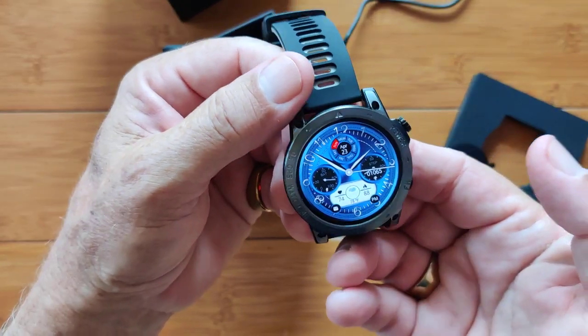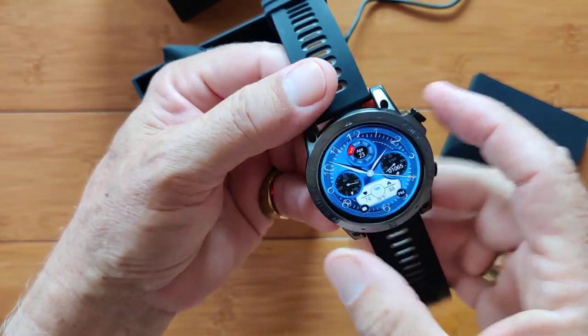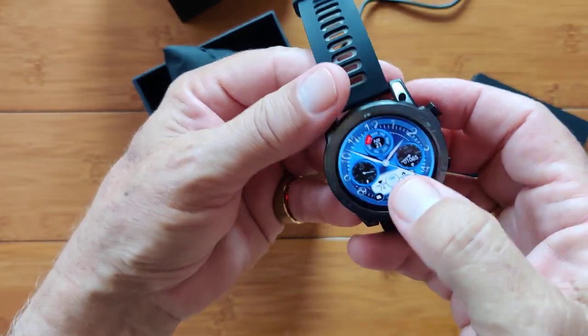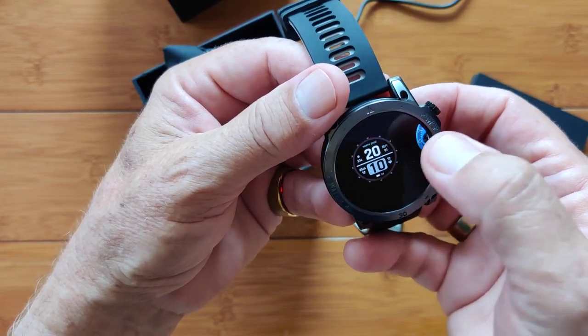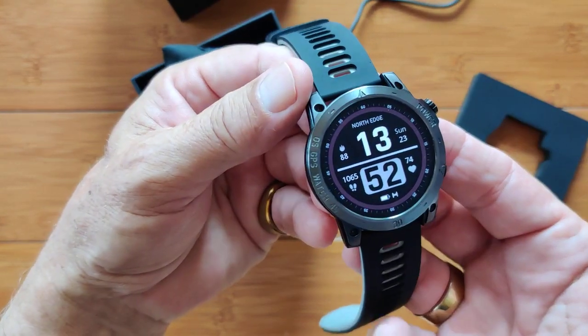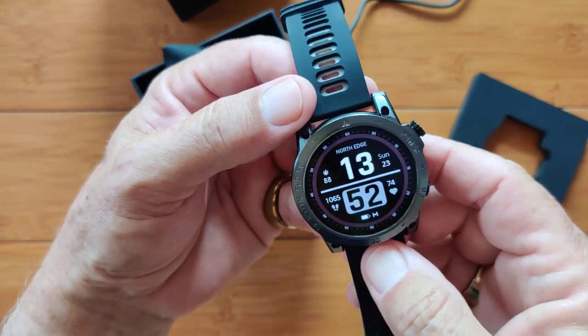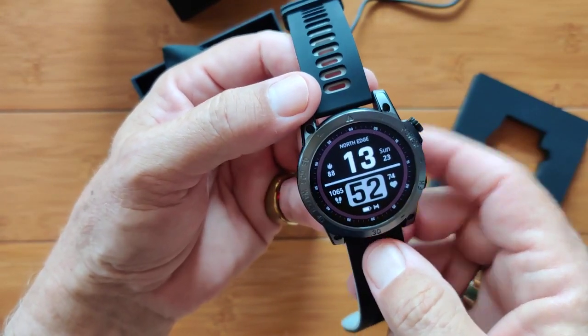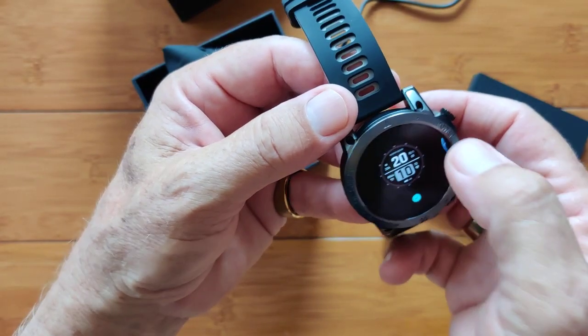Here's another analog face in blue. Pretty attractive with the way the steel appearance of this, a gunmetal look of the case. You press again, you get into the digital one. That's the one that we saw on the app, I believe, or on the cover of the manual. Digital display in 12 or 24 hour time, however you set it up.